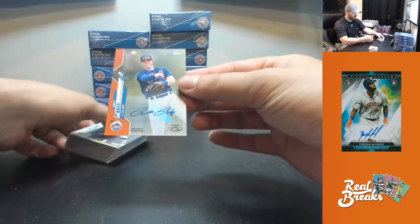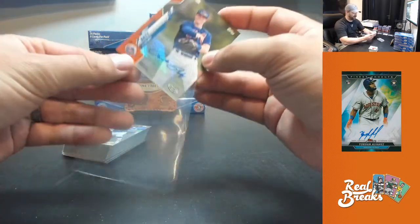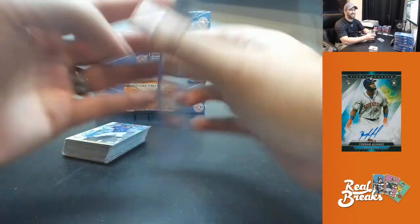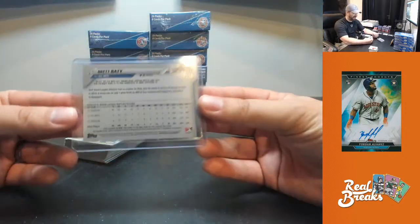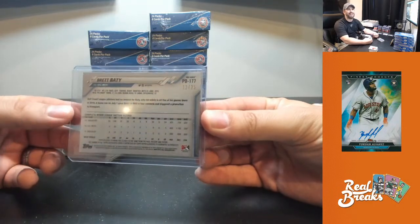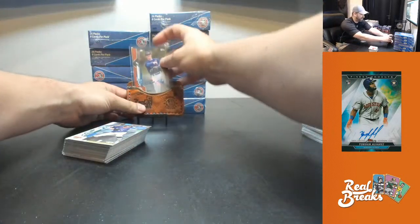Ooh. Oh, baby. Brett Baty orange auto for the Mets. That's nasty. Orange is out of 25, 12 of 25. Brett Baty. Brian Cassis. Yahtzee. That's a big one. Nice hit, buddy.